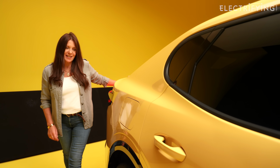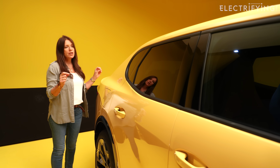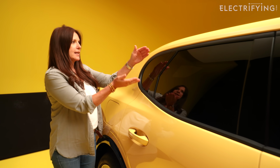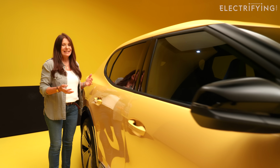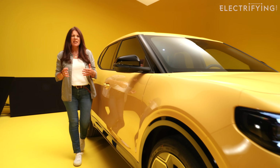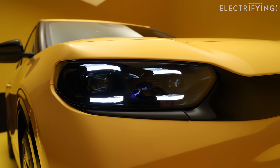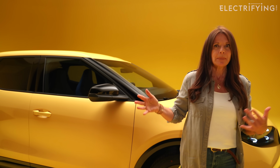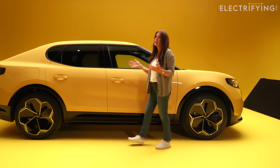I've been studying the car, trying to spot nods to the original Capri. The only thing that really stands out for me is this curve in the rear window. Very Capri. Maybe the lights, maybe, because they've got that kind of twin style, haven't they? Ford's design team have said it's important to them that the silhouette did look like a Capri from a distance. I'm sorry, I can't see that myself. Maybe you can. Let us know in the comments below.